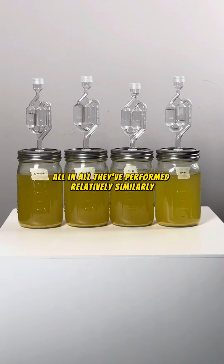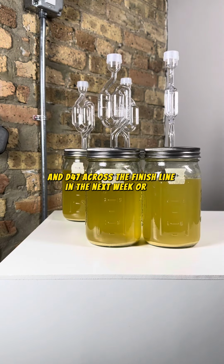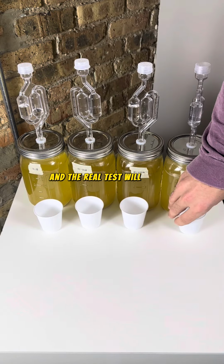All in all, they've performed relatively similarly, and I expect 1116 and D47 to cross the finish line in the next week or so. Now, when you're making mead, speed alone is just one factor to consider when choosing yeast, and the real test will be how they compare in taste.